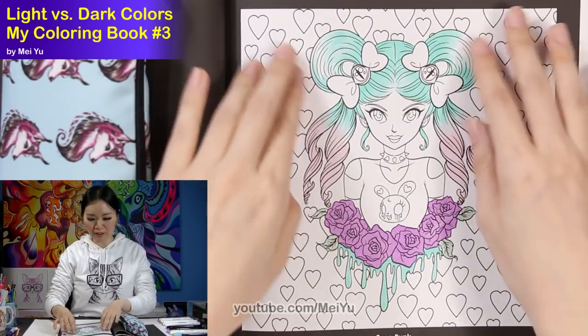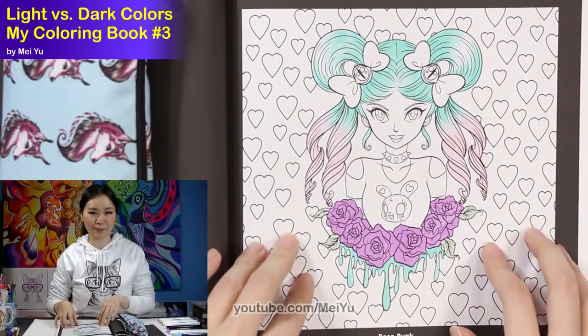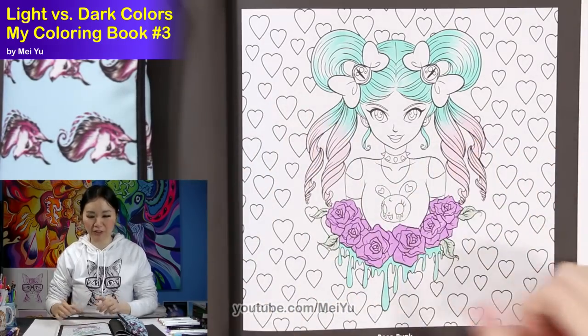Okay, I think I'm going to go into these little hearts in the background first, and then I'm going to go into the girl later on.